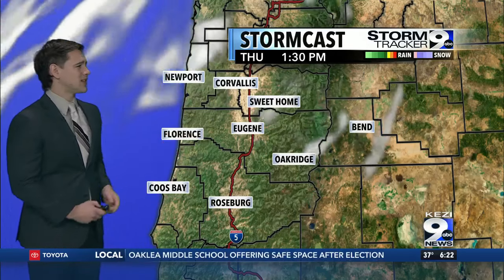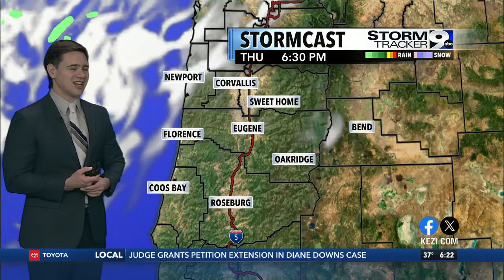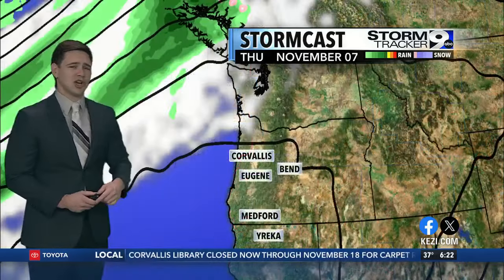Now, moving through the rest of the stormcast here, you can see we're staying totally clear all the way until about 6:30. Then we just get a little bit of high cloud coverage. So there will be some sunshine for today.